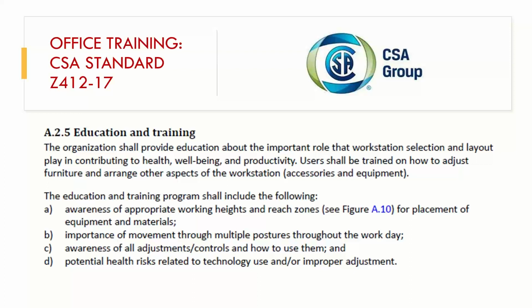And one of the pieces that showed up when it became a standard is this component here, the education and training piece. So the CSA standard now specifies that an organization shall provide education about the important role workstation selection and layout play in health, well-being, and productivity in office ergonomics. And users should be trained on how to adjust furniture and arrange their workstation. And they give some very specific elements about proper working height and reach zone, right, how to organize your desk so that you minimize your risk of injury from reaching and you've got working at the right height.